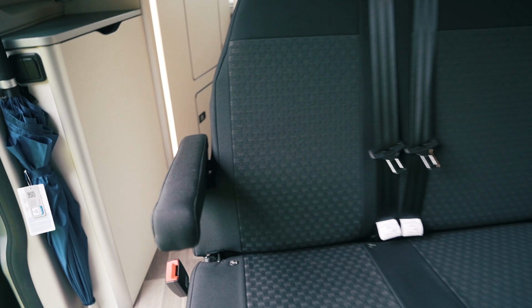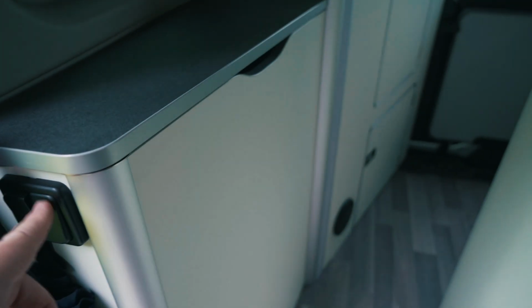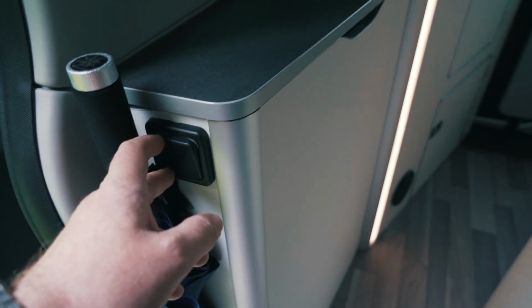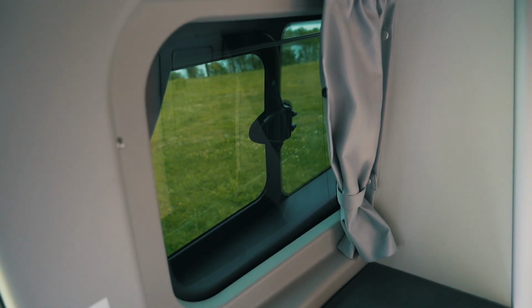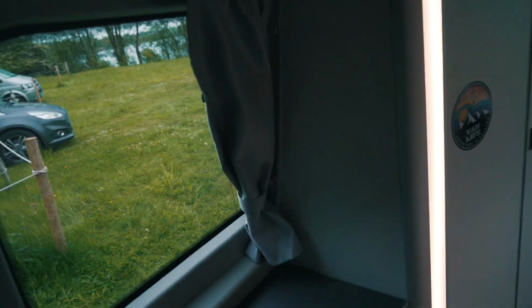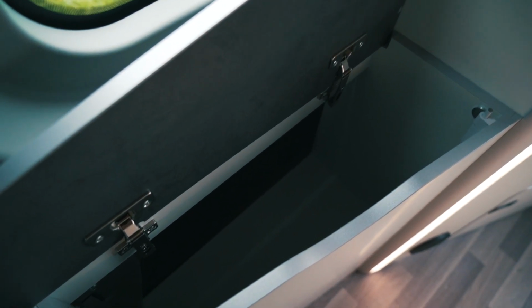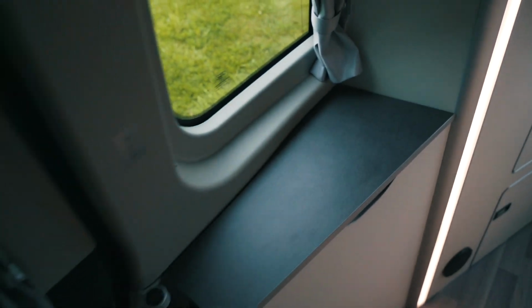As we move further back from the bench seat, I'm liking the umbrella holder. That is a really nice touch. That's fantastic. And you've also got a couple of light switches. You'll see that light going on and off there, and then that one is controlling the LED light that's over the door. As we move further back, you've got a window just behind the door, so let's have a look at that. You can see you've got plenty of light when you're inside. A window at the back there with another curtain, and beneath that you have a little cubby hole. Look at that, that's pretty good, isn't it? Maximising the storage, maybe put shoes in there, something like that.